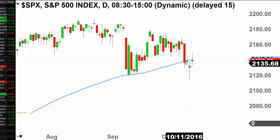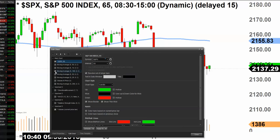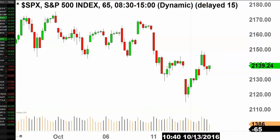So how can we identify confirmation going into next week? Let's look at a 65-minute chart. I think we can get a better idea on identifying the confirmation here. Let's get rid of that 100 SMA. Looking at the 65-minute chart, something that I always talk a lot about is that this market's a master of shenanigans. This market's a master of traps, head fakes.